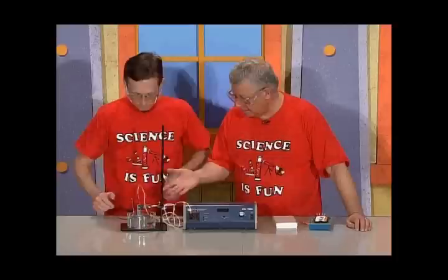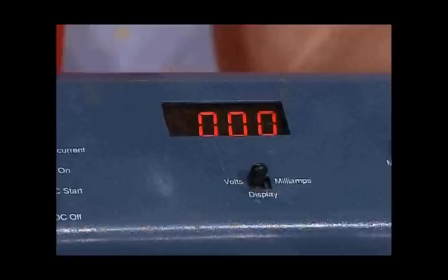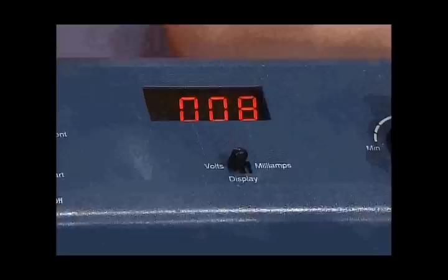Well, I see you connected them, but I don't see any color yet. That's because I haven't turned on the DC. Oh, okay. Turn it on, and then I will adjust it. I'm going to start with a fairly low voltage, and let's turn it on. Okay, and we see where it is at 6 or 7 volts. That's not enough. I'm going to turn it up a little bit more.